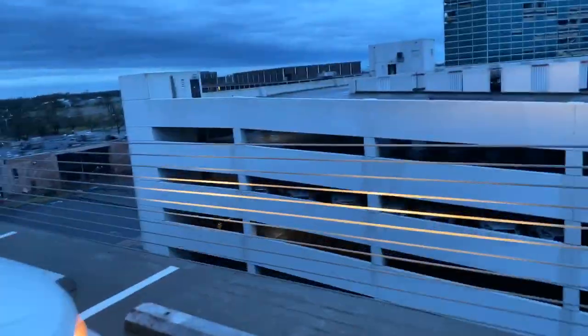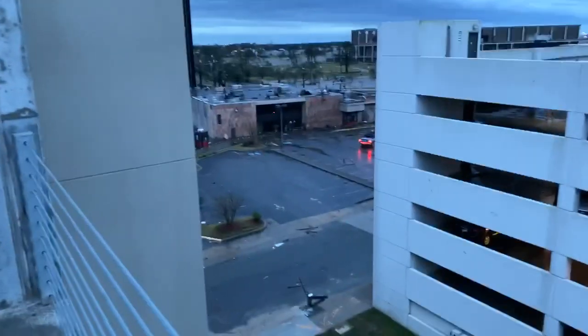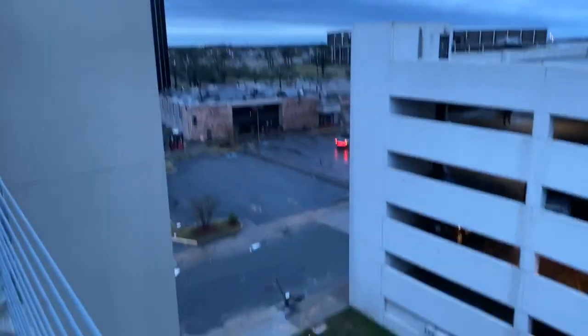Okay, here's... I'm not sure about these buildings down here I'm looking at, what they are. Looks like a lot of roof damage in some of these buildings. You see the roof's been ripped off. The roof's been ripped off. Several of these buildings in there.